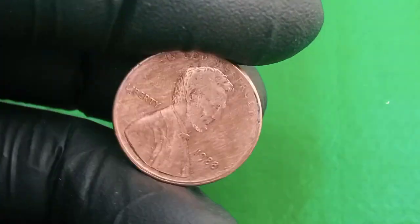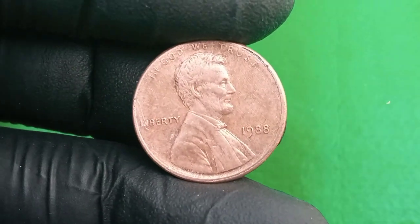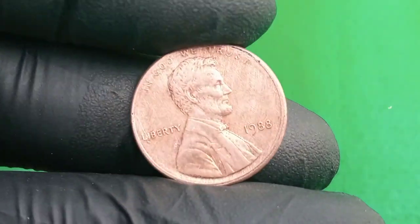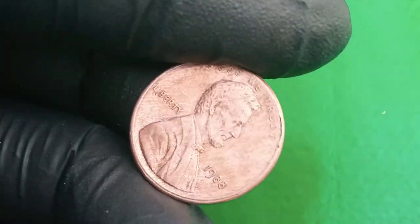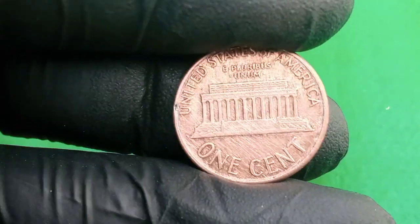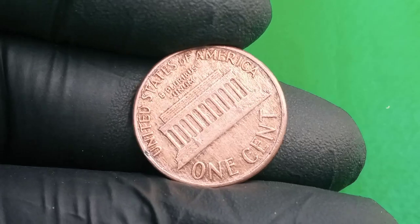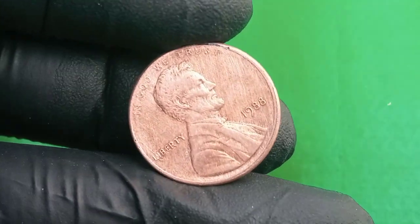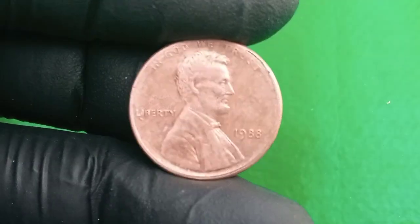countries. While it's important to note that not every 1988 penny with a double-die error is worth this much, the one that reached this jaw-dropping price is widely considered to be the rarest and most valuable penny ever sold. Experts in numismatics, that's the study of coins, have dubbed it one of the holy grails of modern U.S. currency. So why is this penny worth such an extraordinary amount of money?